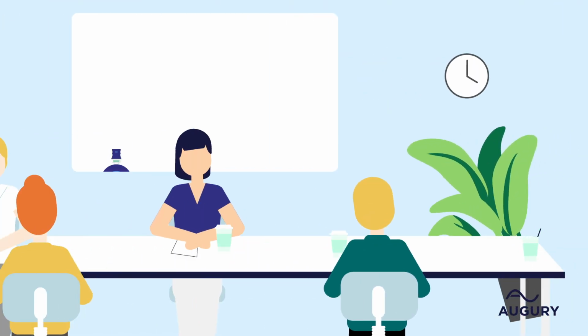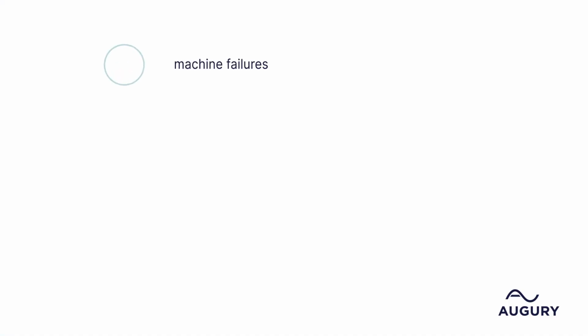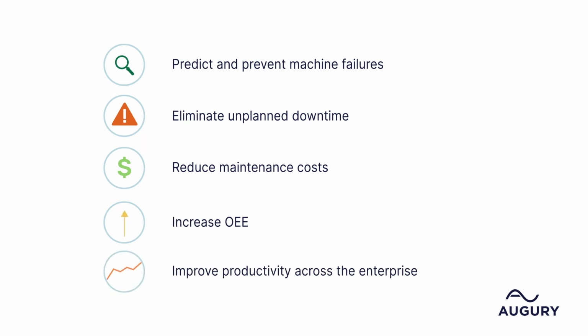Machine Health drives productivity from the factory floor to the corporate office. Predict and prevent machine failures. Eliminate unplanned downtime. Reduce maintenance costs. Increase overall equipment effectiveness. Improve productivity across the enterprise.